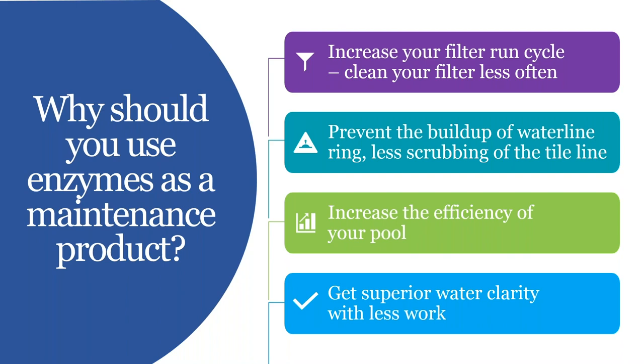Service professionals hate it. They have to scrub it off every week when they're there. If you're adding an enzyme to the pool on a maintenance basis, you'll start to see that go away and you won't get that buildup. You're going to increase overall the efficiency of the chemicals in your pool. It will help your chlorine be more successful by removing some of the distractions. You're going to increase the efficiency of everything that you're putting in the water because there's less garbage, less contamination in the way of your chemicals. And overall, you're going to end up with superior water clarity with a lot less work.